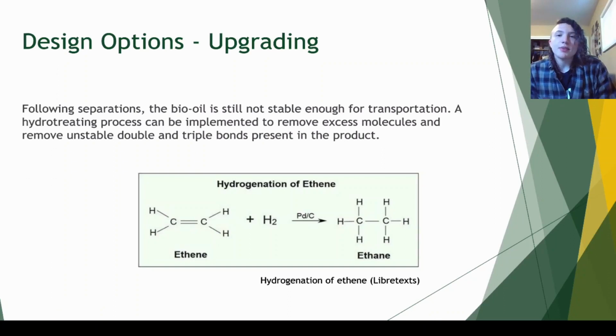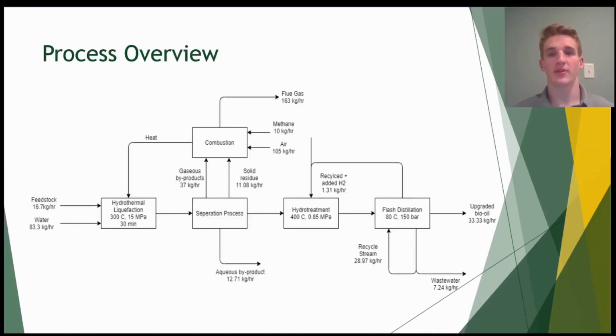Following separations, the bio-oil is still not stable enough for transportation, meaning some amount of upgrading is necessary. A hydrotreating process could be implemented to remove excess molecules and remove unstable double and triple bonds present in the product. Here's a block diagram of our general process.